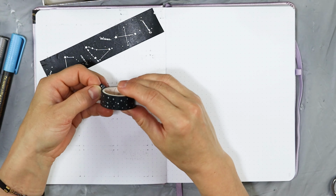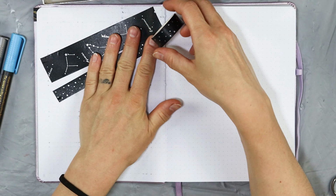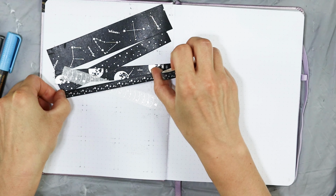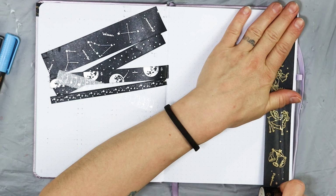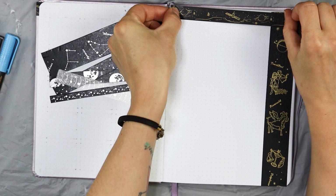Then I really wanted to try out the washi tapes to see how they will look all unraveled, and the next pages are a sampling of all the tapes that I got from Beebeecraft. They are so pretty and cosmic themed and so classy and elegant. At least I think so.